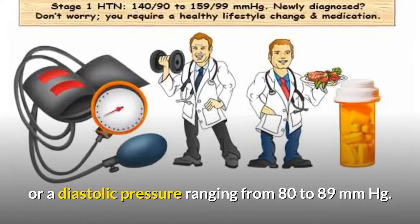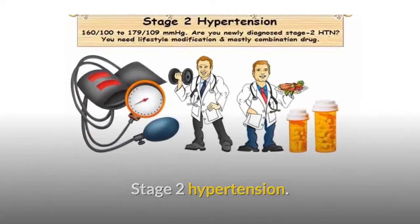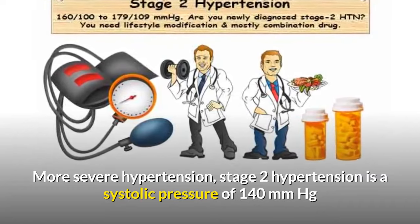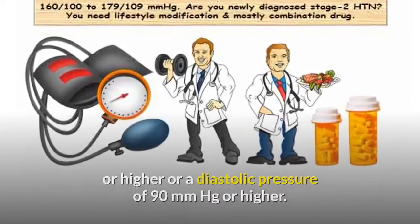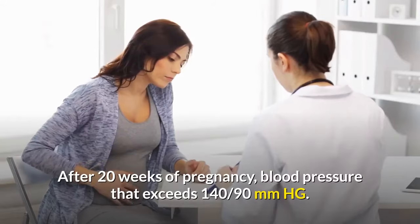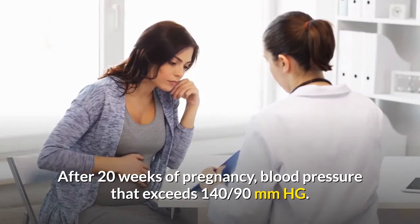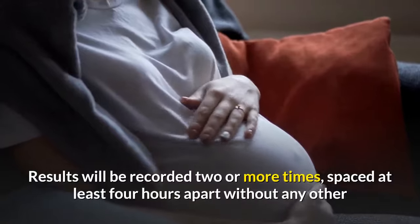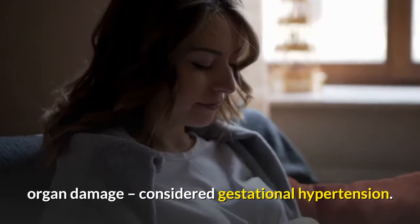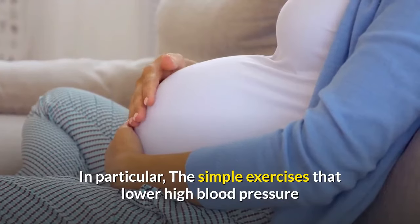Stage 1 hypertension. Remember, stage 1 hypertension is a systolic pressure ranging from 130 to 139 mm Hg, or a diastolic pressure ranging from 80 to 89 mm Hg. Stage 2 hypertension. More severe hypertension. Stage 2 hypertension is a systolic pressure of 140 mm Hg or higher, or a diastolic pressure of 90 mm Hg or higher. After 20 weeks of pregnancy, blood pressure that exceeds 140/90 mm Hg, recorded 2 or more times, spaced at least 4 hours apart without any other organ damage, is considered gestational hypertension.